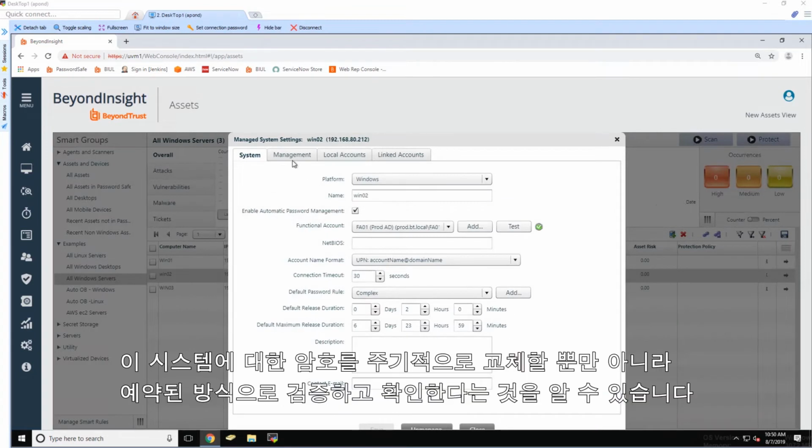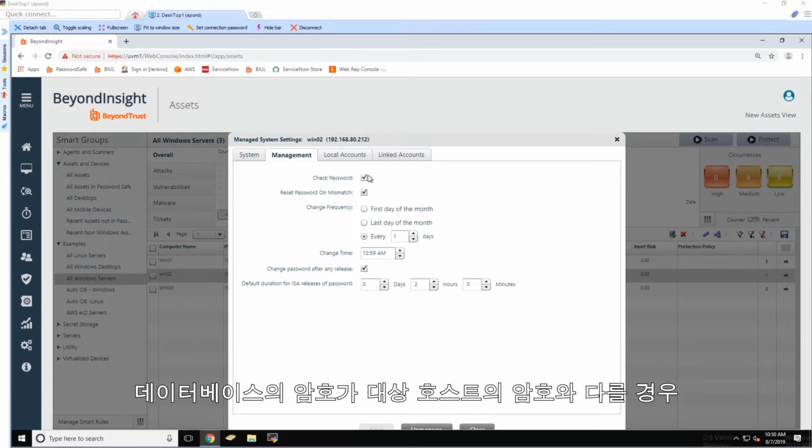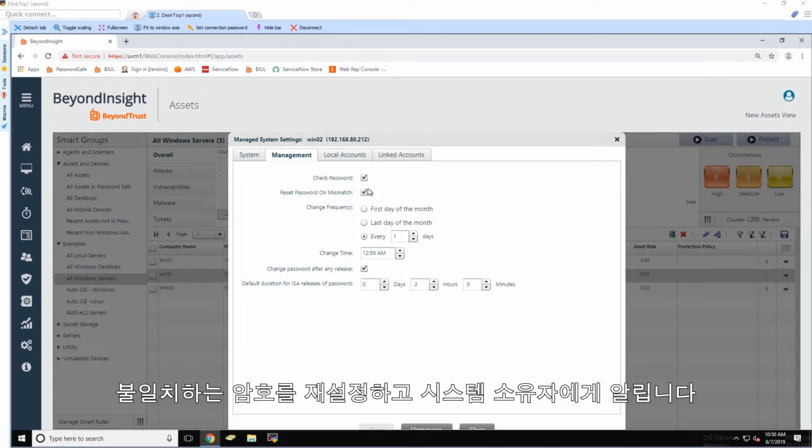Here we see that we're not only rotating passwords for this system on a regular basis, we validate and check them on a scheduled basis. Should we find that the password is incorrect, meaning the one that we have in the database is not the same as what's out there on the target host, we'll reset it on mismatch and alert the owner of the system.